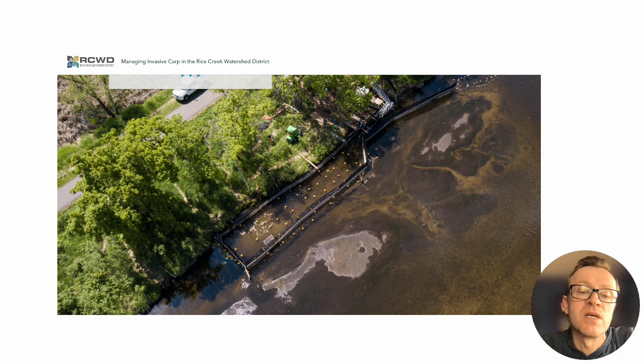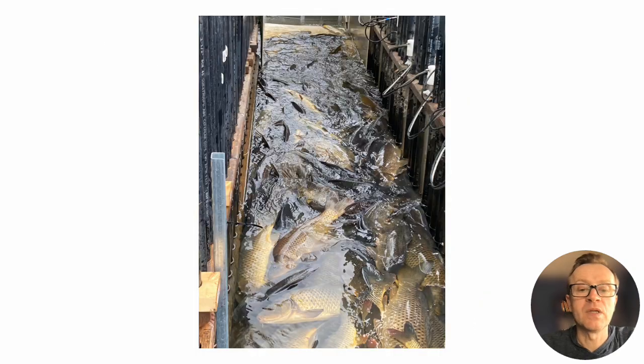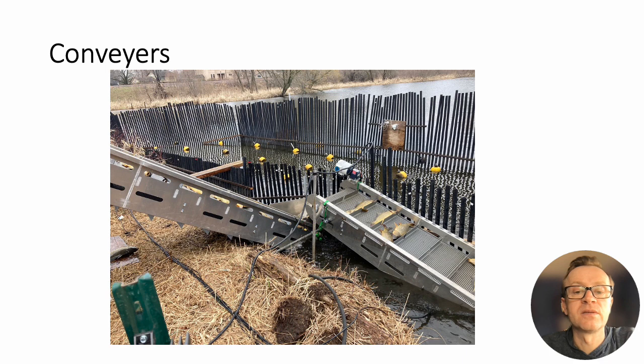And inside we had additional arrays of electrodes that were used to aggregate the carp and push them on top of conveyors for removal. This is a photo of the carp aggregation process. So we're pushing the carp from the left-hand side to the right-hand side by turning on the rows of electrodes one by one. And eventually the carp were aggregated tightly on top of the conveyors and removed. So again, no labor in the water, no need to wade around and catch the fish with nets. This can be all automated.